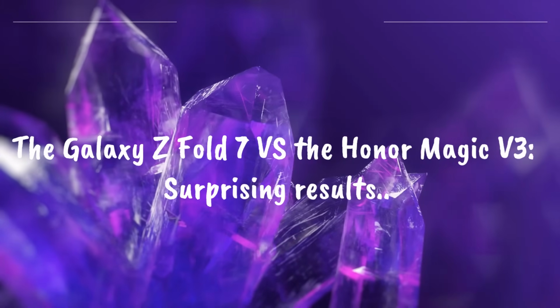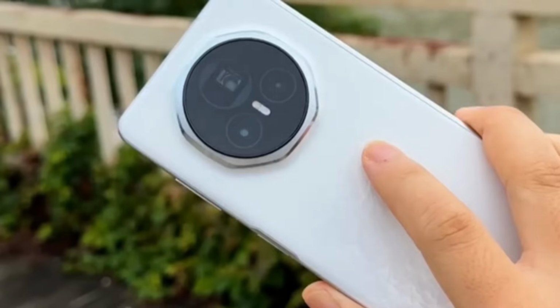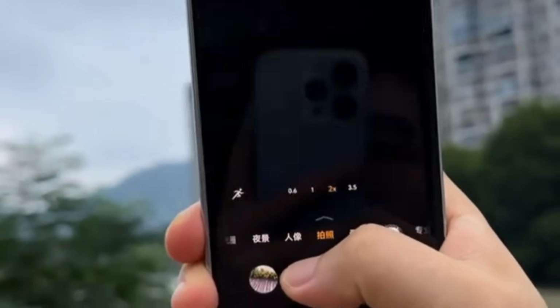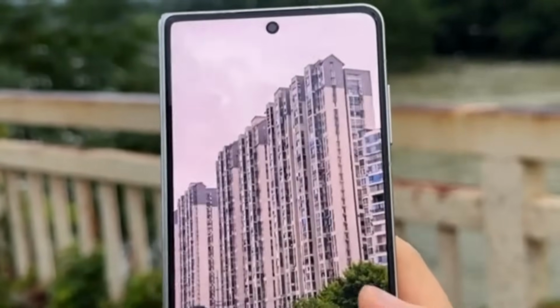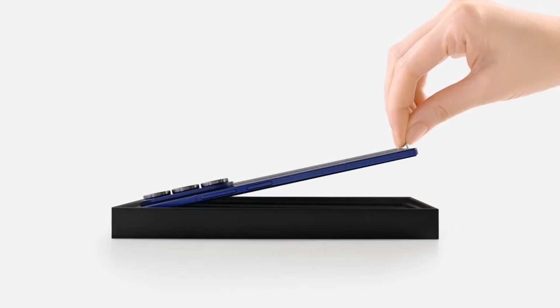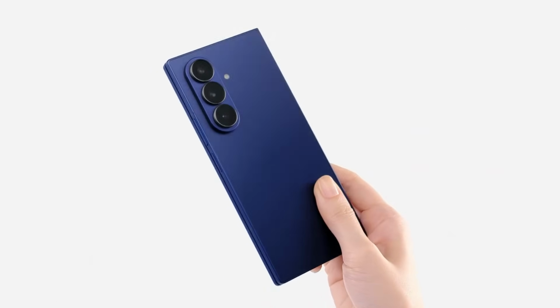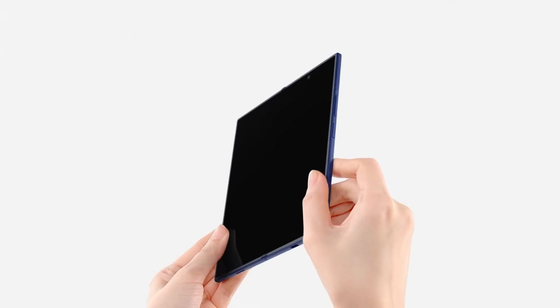The Z Fold 7 versus the Honor Magic V3. Surprising results. One thing is certain, the landscape has changed this year. Notably, the Honor Magic V3 received a much more enthusiastic reception in our reviews than the Z Fold 7. Is the South Korean giant becoming complacent? We aim to explore this question in our latest analysis to determine which smartphone reigns supreme.